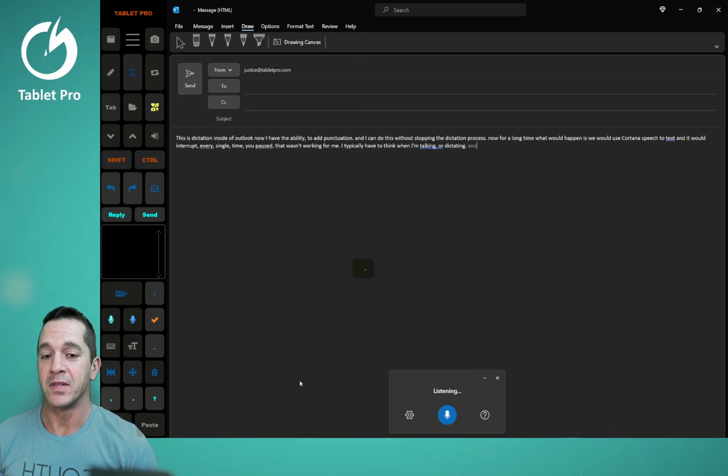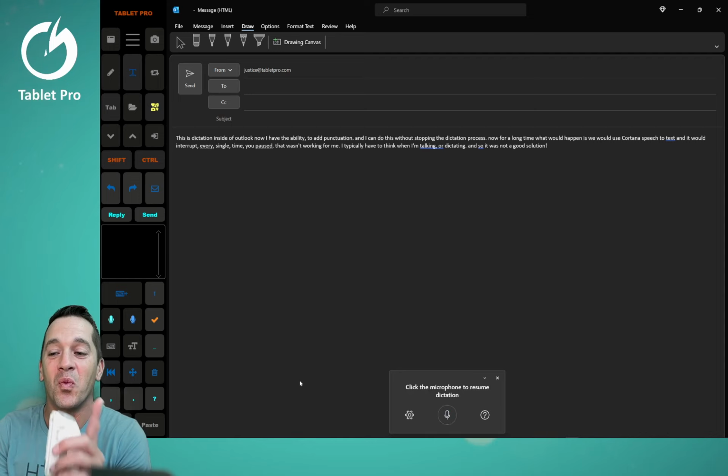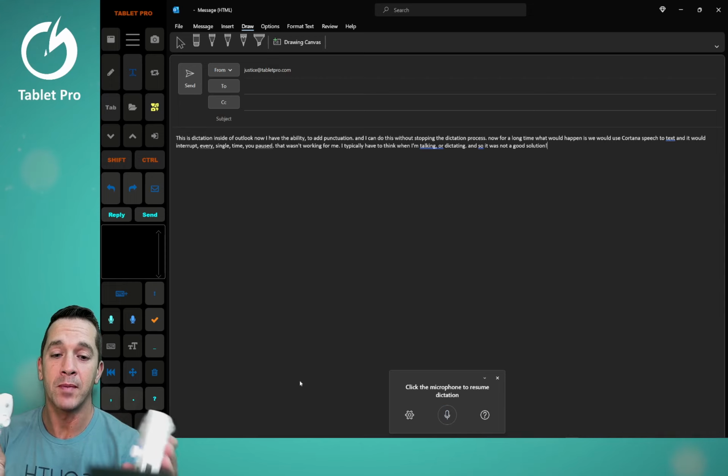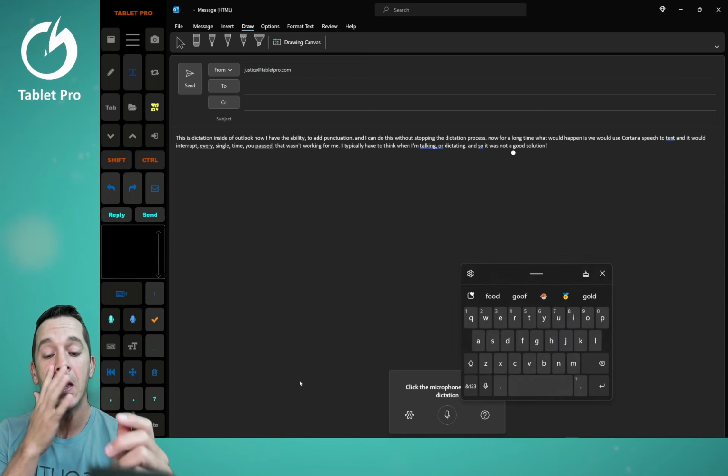And so it was not a good solution. Okay, now here is what I want to show you that made this work or not work for me. Okay, so I'm moving the mouse pointer back and forth. You can do that with the stylus. You can do it with your finger, just tapping in the spot.